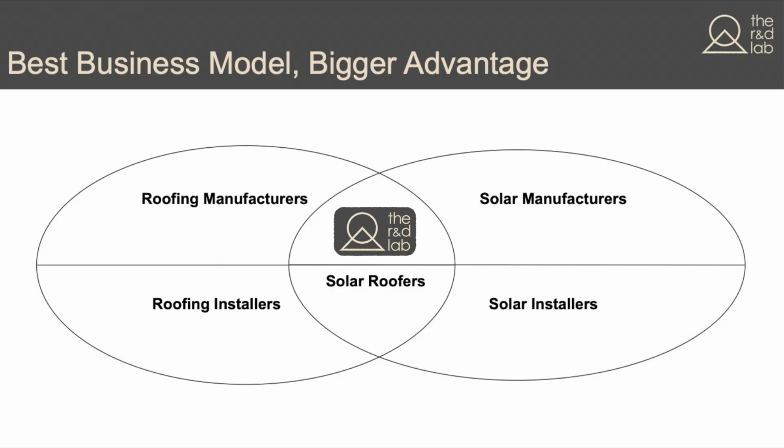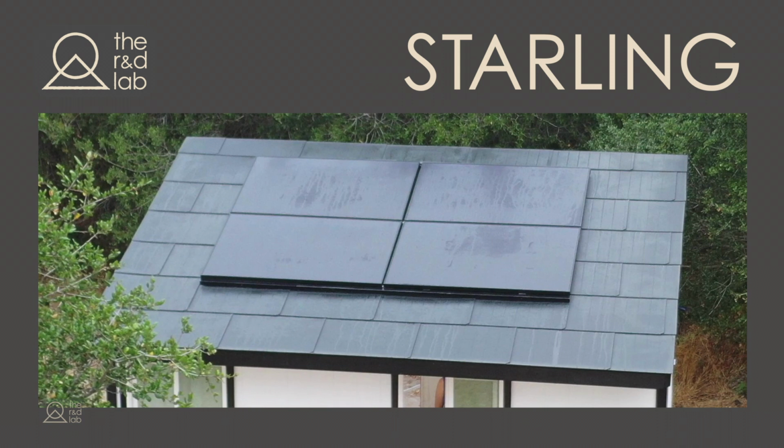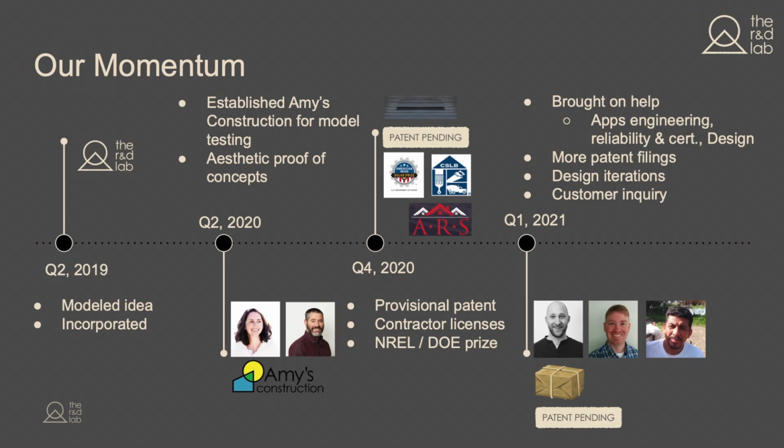We are the only company developing a product to help the current roofing and solar companies take advantage of the market shift to solar roofing. Basically, with Starling, the R&D lab has created a simple, beautiful solar roofing solution that pays. Our momentum is strong. Despite worldwide supply crunches, we are ahead of schedule.